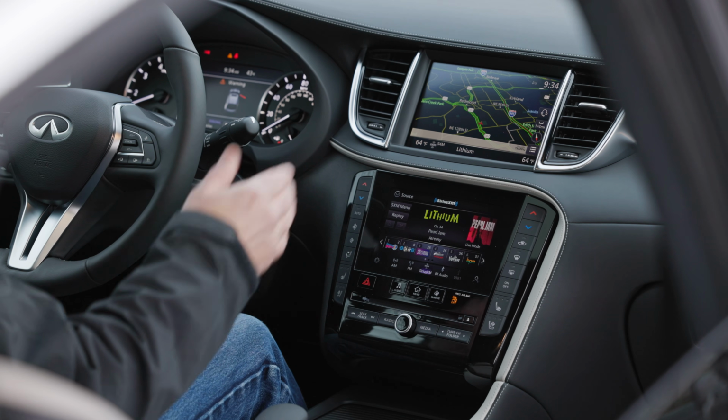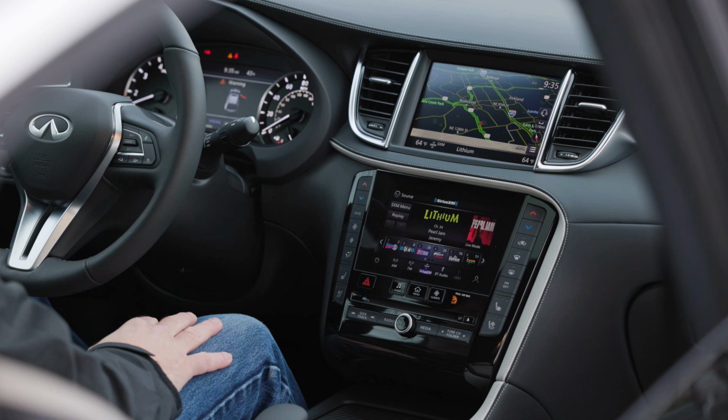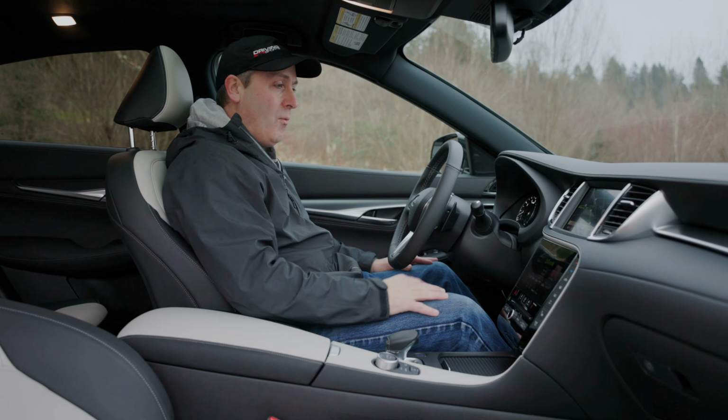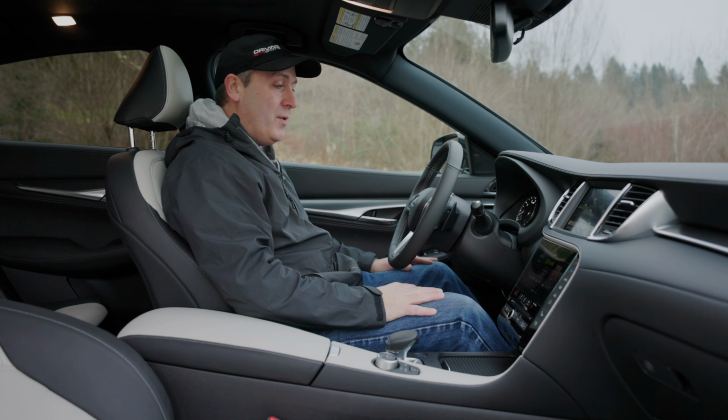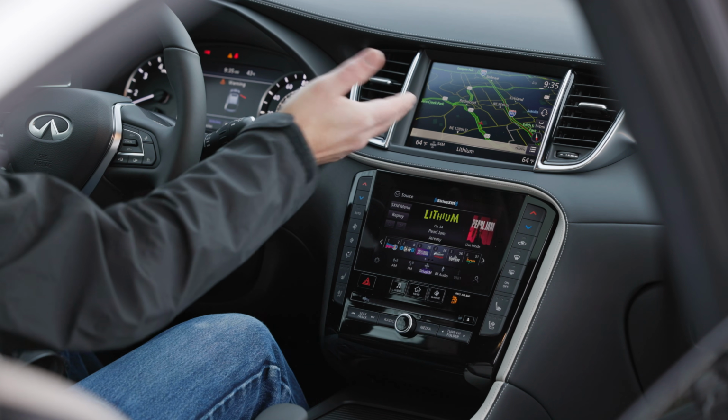Here however, we have two totally different screens. This one from the mid-2000s and this one, which looks pretty modern. Why couldn't they make that one look like this one? This looks like it's pulled straight out of a Nissan Rogue from about 6 years ago.